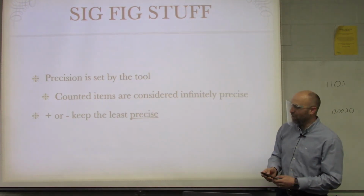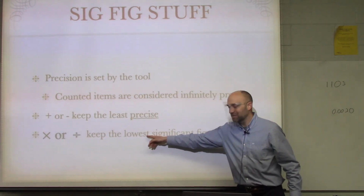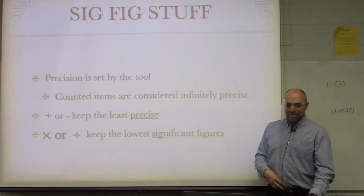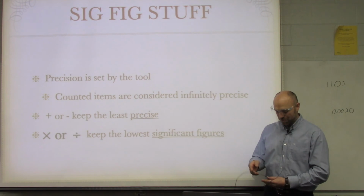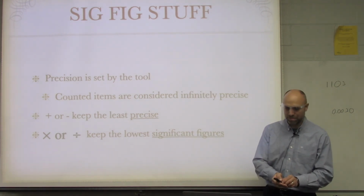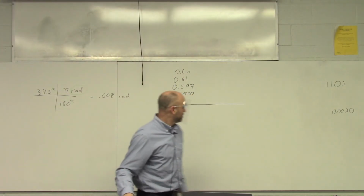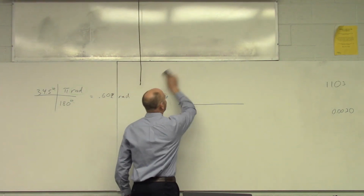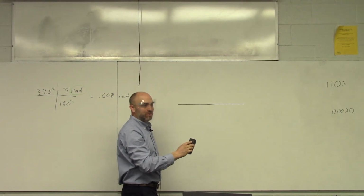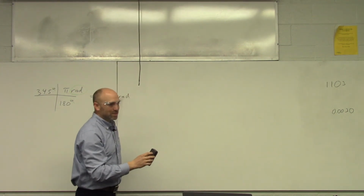Okay? What about multiplication or division? For multiplication or division, you keep the least or lowest significant figure. Okay, so let's do an example. Let's do the one that messes everybody up all the time, okay? What is it saying? Which one do you need? Plus or minus? No, multiplication or division. Multiplication or division is keep the lowest significant figure.